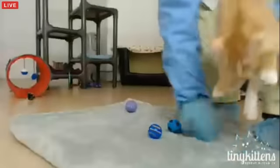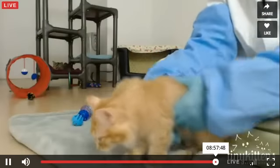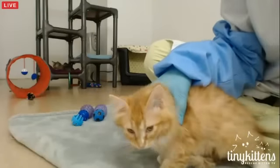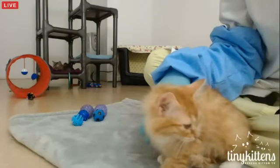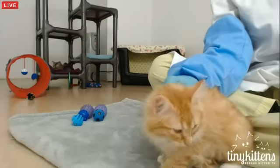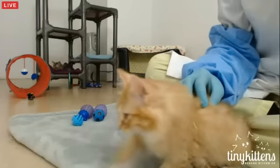Very nice. Look at your color coordinated stuff here. Okay, Mr. Ginger Floof. Oh, I don't actually know which camera is. I think it's this one. We'll find out. Okay, buddy. Time to do a little blacklighting.